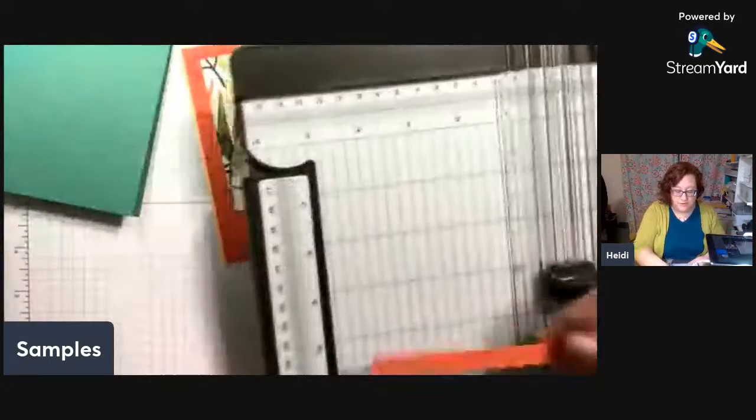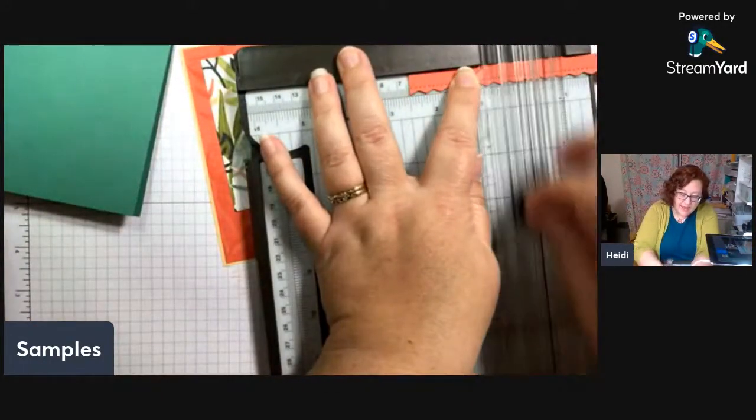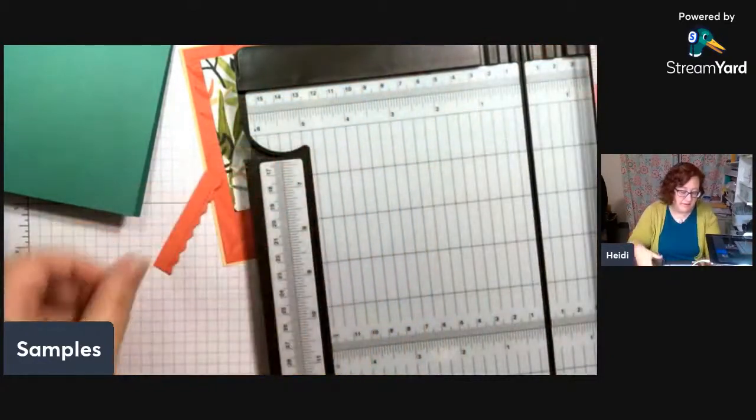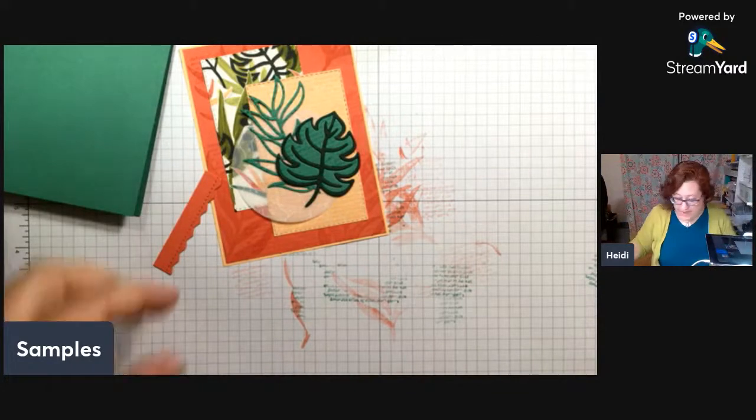Pull out my paper trimmer and just cut this down to 2.5. We are almost done with this card. Almost done putting on the layers. Put my paper trimmer away.